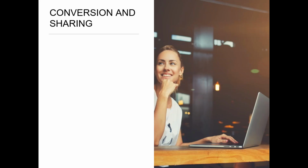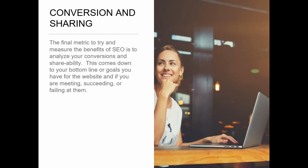The next metrics I would look at, kind of the last ones here, would be the conversion and sharing aspect. The final metric to try and measure the benefits of your SEO would be to analyze your conversions and shareability. It comes down to the bottom line for the goals of your website, and whether you're meeting, succeeding, or basically failing at them.